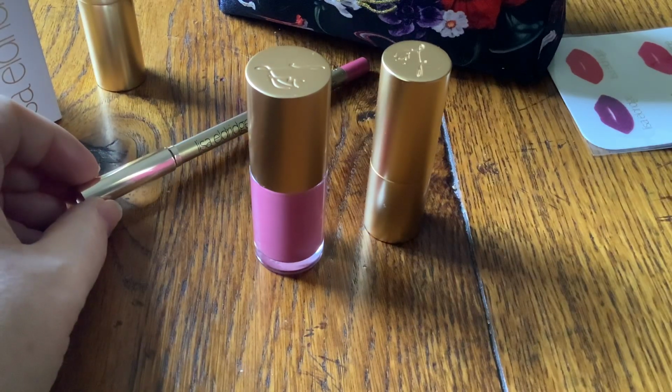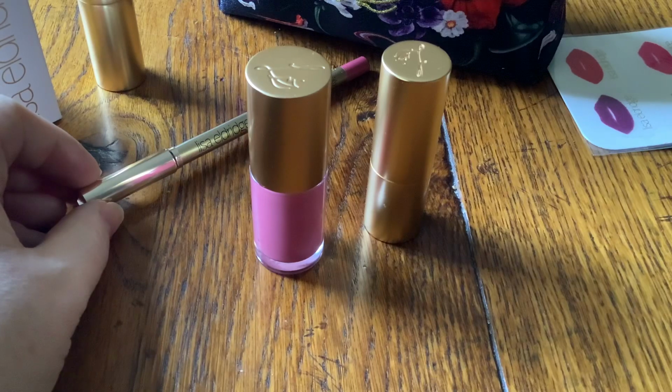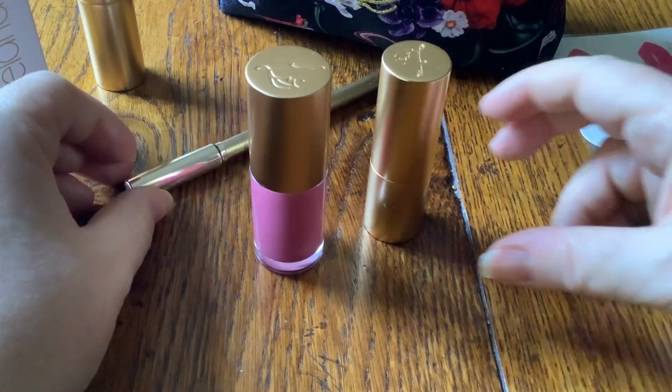So I was quite keen to try one of the velvet lipsticks. I've had the satin, I don't know if she calls them satin lipsticks. I ought to have looked in my makeup drawer a bit more carefully before doing this video, but you know how I roll. So I went for this one anyway.